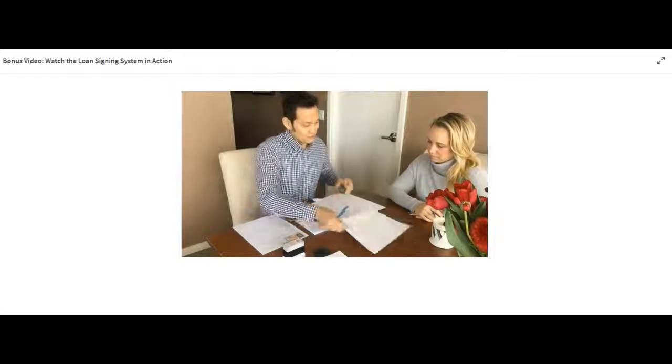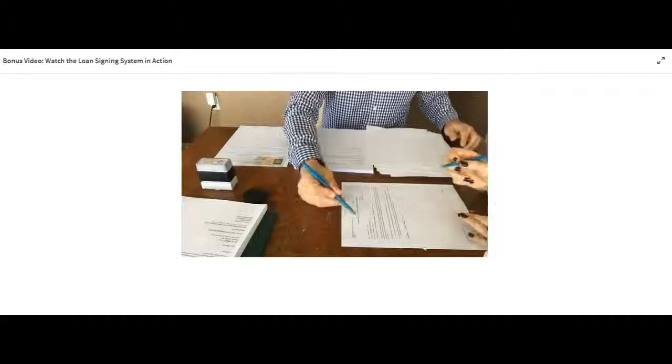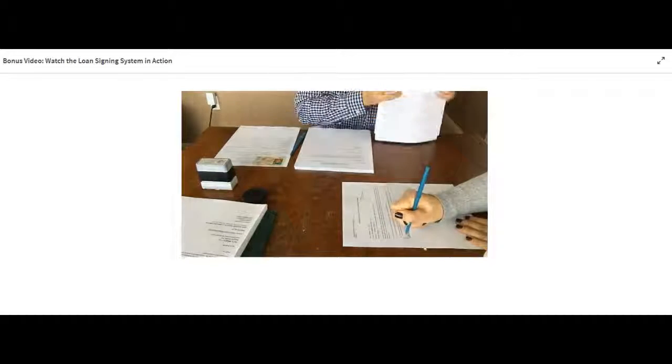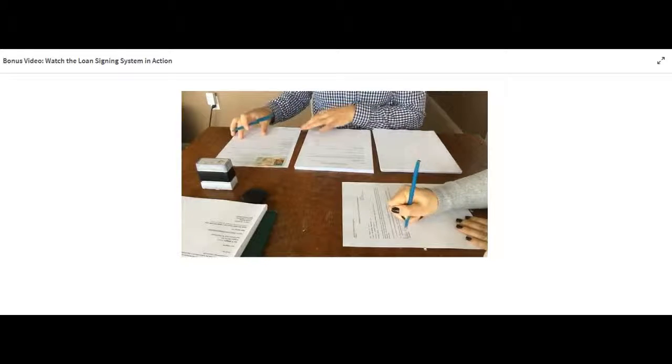This next page says you have the right to the appraisal. So as you can see here, it's an appraisal acknowledgement saying you have the right to get the appraisal. If you don't have a copy, tell the loan officer.